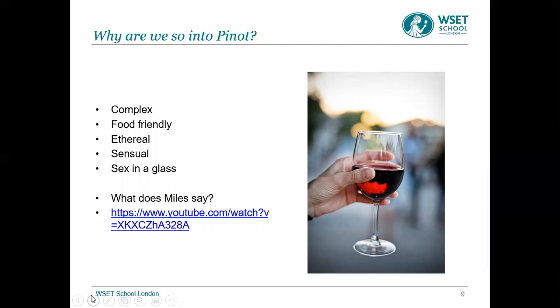The second point I wanted to make is that it's more food friendly than some other varieties. When we think about varieties like Cabernet Sauvignon, which have such high tannins, it can be a little bit tricky to match with certain foods. Whereas Pinot is a little bit softer in terms of tannin. It's still got good acidity, still got good flavour. But it's a bit more forgiving with a wider range of foods.